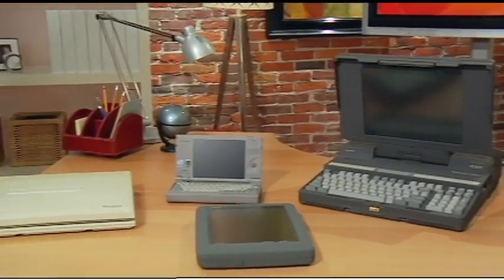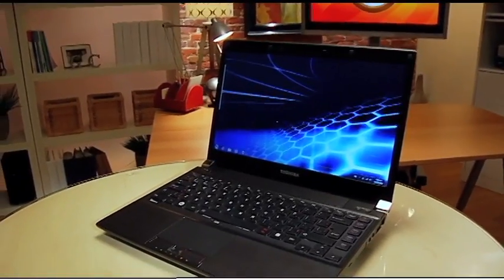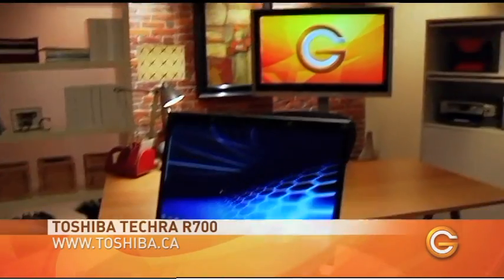So we've come a long way over the 25 years. Toshiba's always known for their innovation, their tough notebooks, and the power behind them. If you want to see what the latest power is, take a look at the Tecra R700.